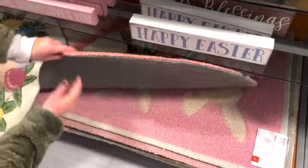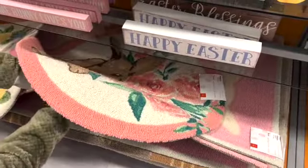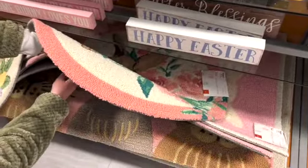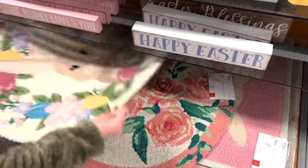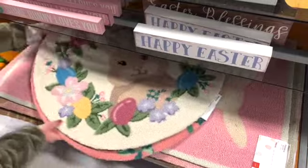But aren't these rugs just the cutest? They started getting really heavy, so I aborted the mission there, but they are just really cute, and I really like the top one, so I was happy I was able to show you guys that one.